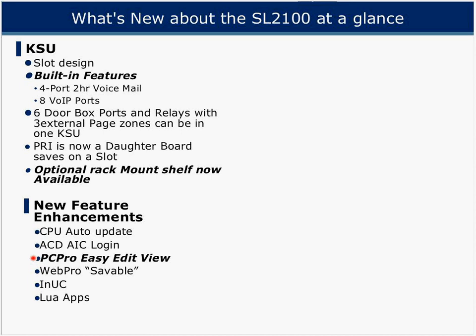What changed is we added this PC Pro Easy Edit view. We got rid of the basic view in PC Pro, and we've added this PC Pro Easy Edit view. Basically, the PC Pro Easy Edit view consists of 2 main functions, or 2 main sections, and I always forget what they're officially called, but the first one is, I think, an easy initialization or initial install. I believe it's called initial install.